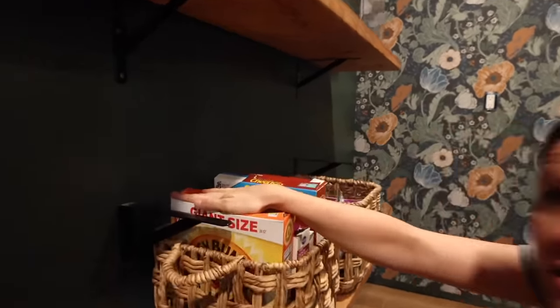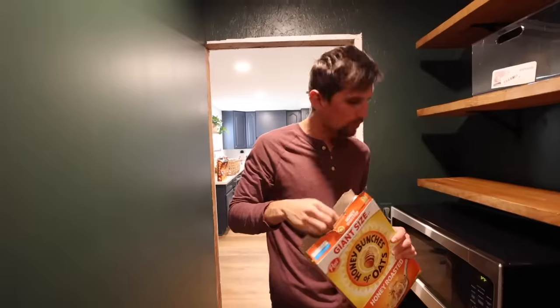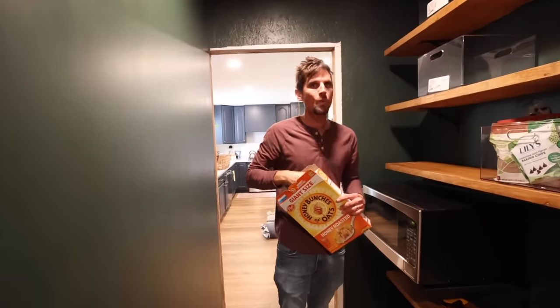Wait, what? Honey bunches of oats? Give me some of that. Are you really gonna eat some of those? Well, we're redoing their pantry and I thought that is the perfect time for a pantry raid. We're redoing the pantry, not raiding the pantry. Whatever, same thing. Never. I'm telling on you.